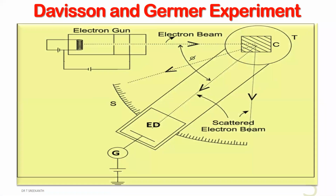Hi. Today we are going to discuss the Davisson and Germer experiment. This experiment supports the concept of duality. The de Broglie hypothesis gave a theoretical explanation for the dual nature of light, and experimental evidence was given by Davisson and Germer for the concept of the dual nature of particles.